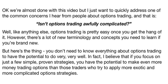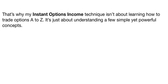But here's the thing. You don't need to know everything about options trading to have the potential to do very, very well. In fact, I believe that if you focus on just a few simple, proven strategies, you have the potential to make even more money trading options than those traders who try to apply more exotic and more complicated option strategies. That's why my instant options income technique isn't about learning how to trade options A to Z. It's just about understanding a few simple yet powerful concepts.